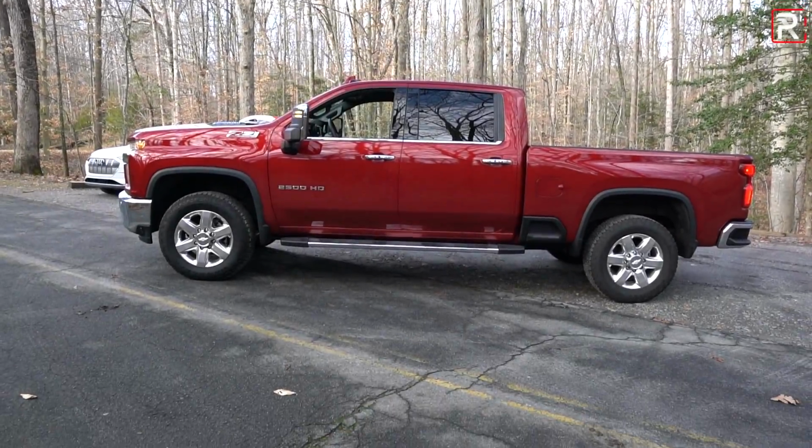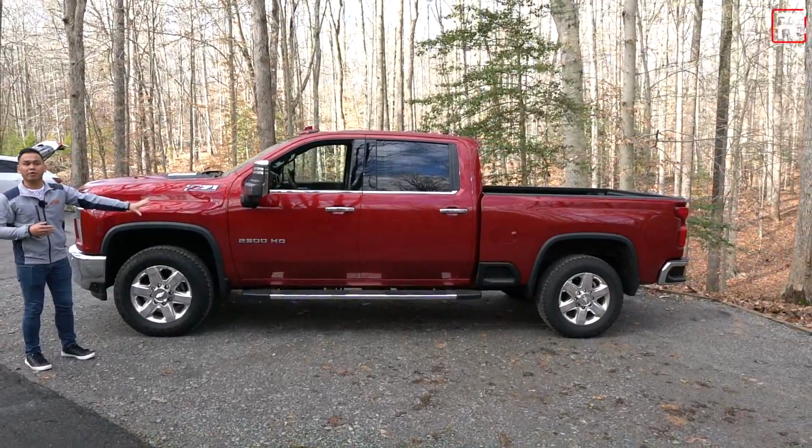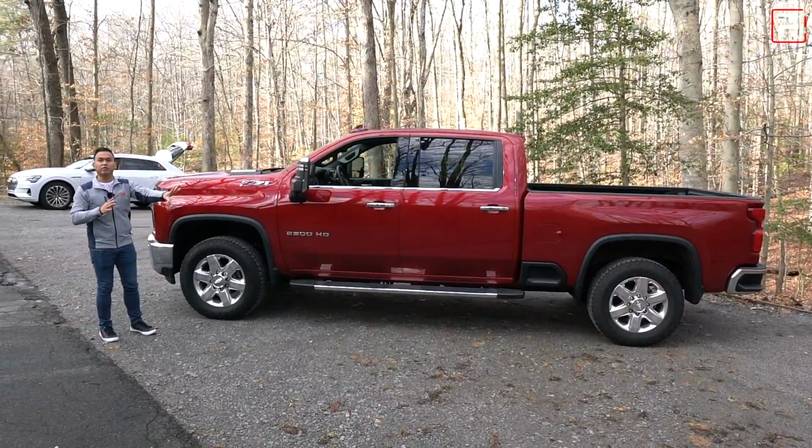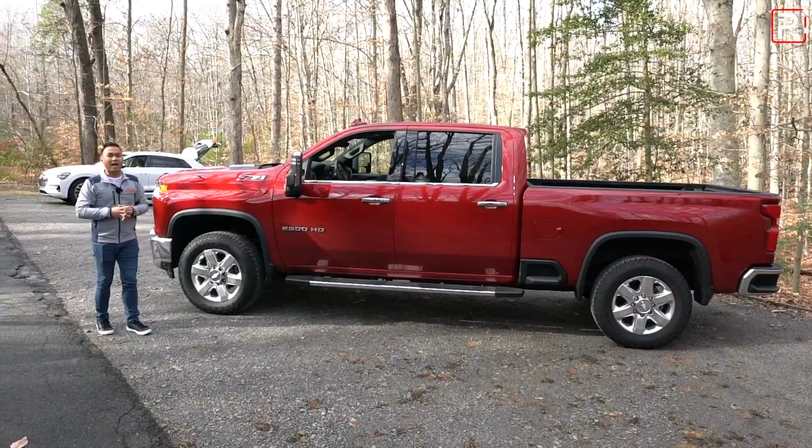If you want an even longer bed, they also offer a long bed in the crew cab that offers an 8-foot, 2-inch long bed. So this is going to give you the crew cab with the full 8-foot bed, which is something you can't get with the half-ton models.